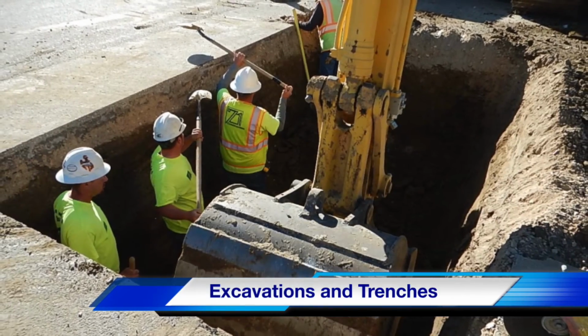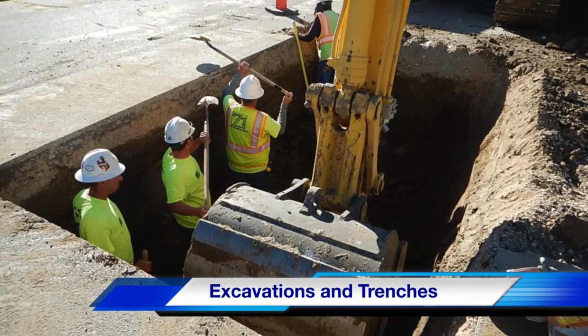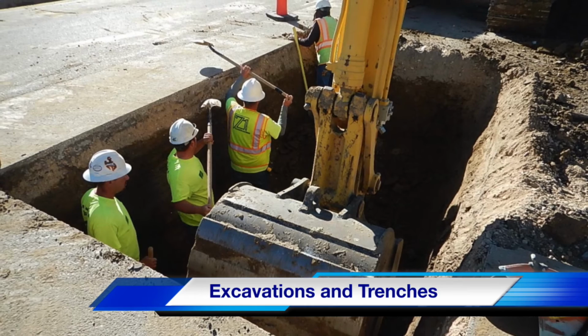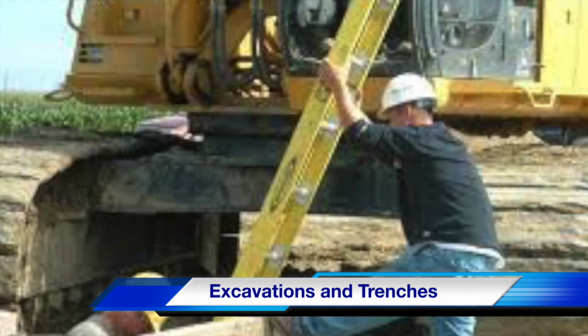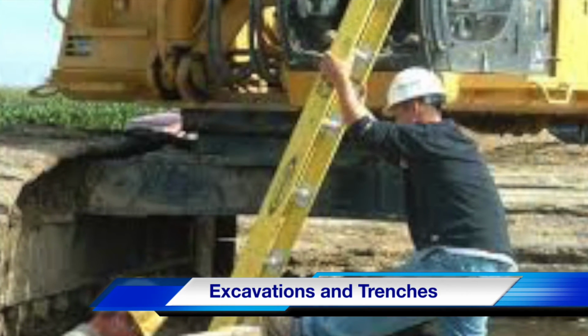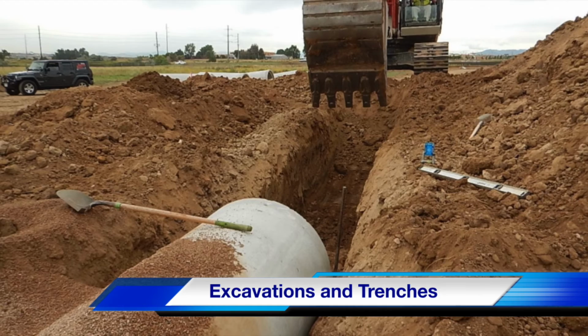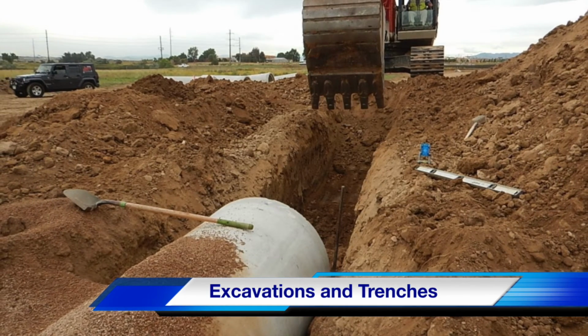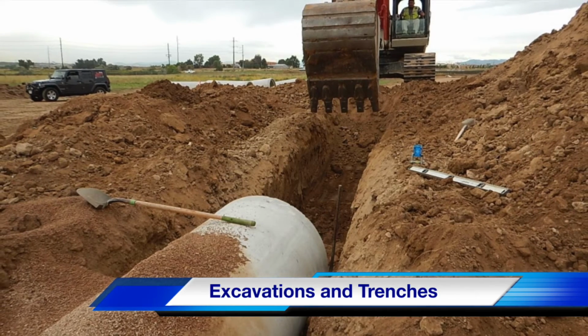Excavations and trenches. Excavation and trenching are among the most hazardous construction operations. Excavations or trenches entered by workers which are deeper than 4 feet require a ladder for egress. Use caution when working within 6 feet of the edge of any excavation or trench. Workers entering excavations or trenches greater than 5 feet in depth are required to be protected from a cave-in.